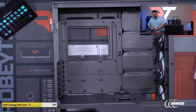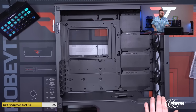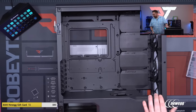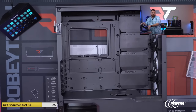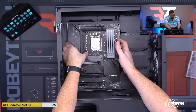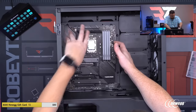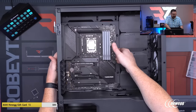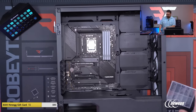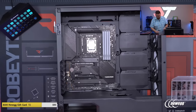Okay, let's put this down. Get ready to put a motherboard in it. Okay. Here we go. There it is right there. You just pop it all the way over. And there it is. Look at that. Looks so good. Grab our little screws.